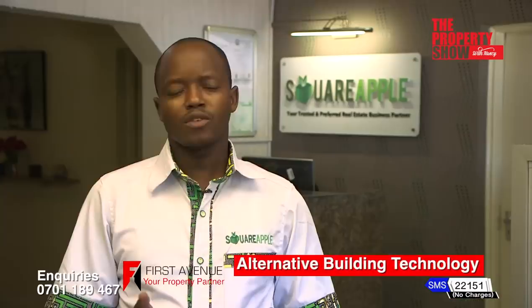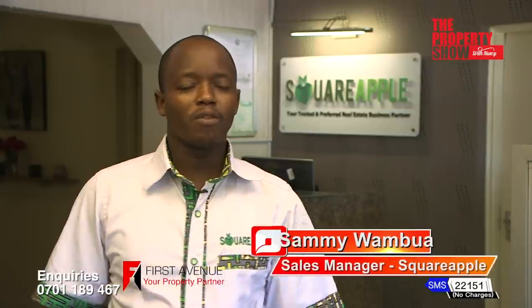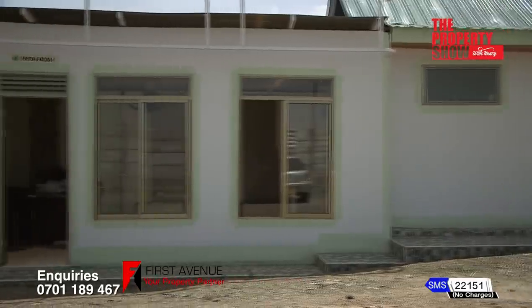Two, the type of soil. It may at times require a different foundation. If maybe you're doing a house in black cotton soil, the type of foundation there may take you a little bit more than someone who is doing a house on rocky ground or in a place where we have red soil. Those factors. But the cost is way cheaper than the conventional method, with a saving of at least 20%.